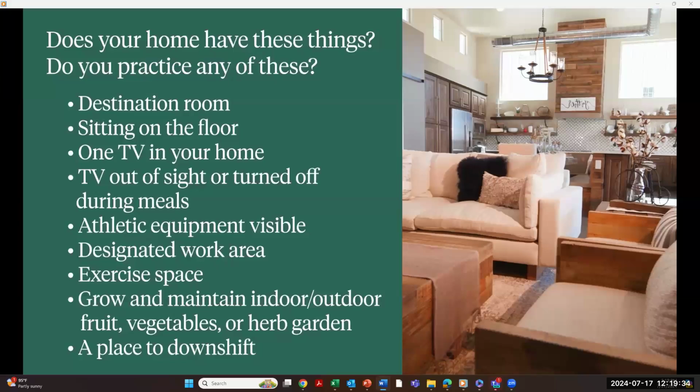If you do want to learn more about the Blue Zones Project, you can visit thebluezonesproject.com. So here on the screen, you'll see a list of things that you can ask yourself if you either have these things at home or if you practice any of these things. Feel free to take a screenshot of this list to revisit in your own time, or to have a checklist to be able to make goals, like I said, to make your home a healthier, happier space.